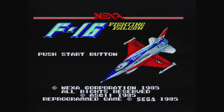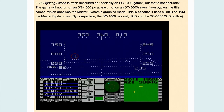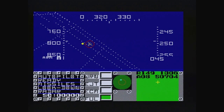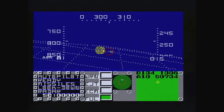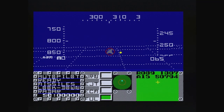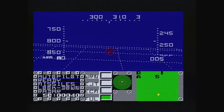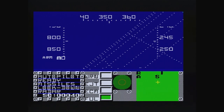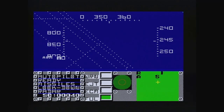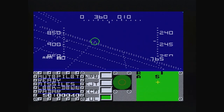And tech-focused Sega blogger Nicole Express confirms that the game takes advantage of the Master System's additional memory over the SG-1000, meaning it can't run on the older console even if you were to jump past the title screen. However, once you move beyond the title screen, F-16 Fighting Falcon does kick the Master System into SG-1000 graphical compatibility mode, restricting it to the color palette and sprite restrictions of the other console. To my knowledge, this is the only Master System or Mark III release ever to operate like this.